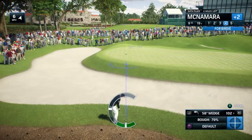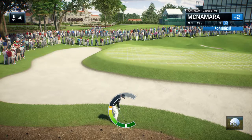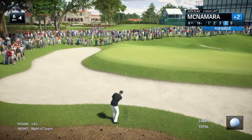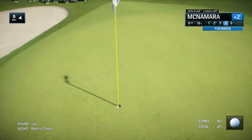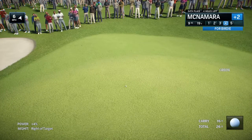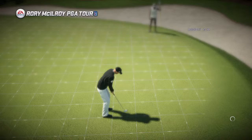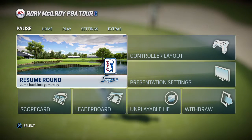Well, that's a little absurd, Rich. That shot wasn't that hard, but it's come up well short. Didn't appear committed through impact. Nice approach shot. He'll be happy with that. You don't want to let this one get away. This is about concentration and focus at this point.